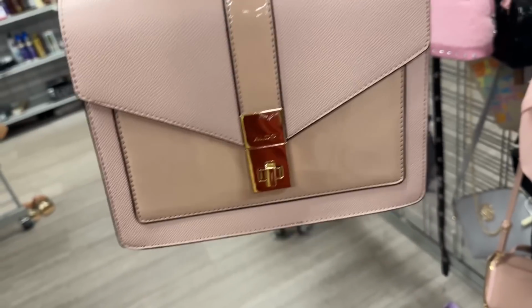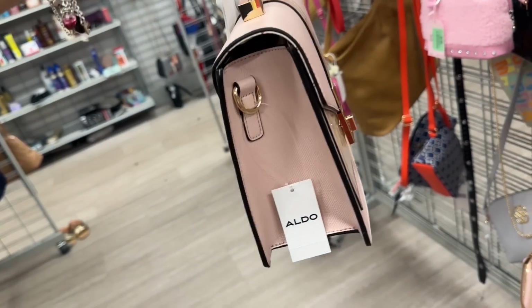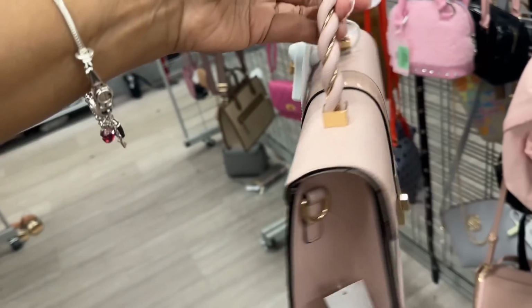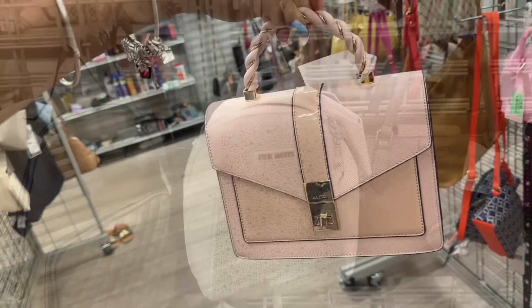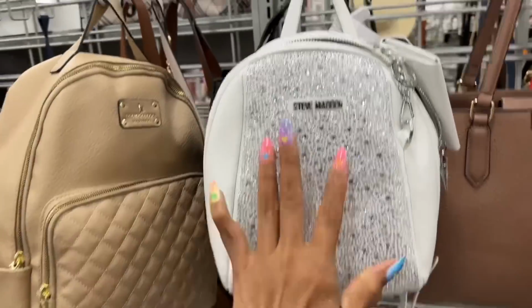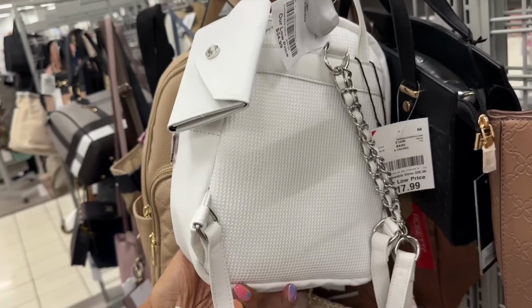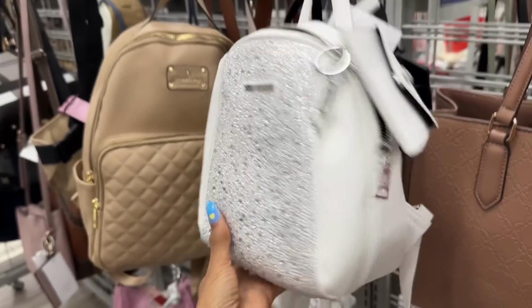Oh, this is a beautiful Aldo. Isn't this pretty? It's a light pink top handle. The shoulder strap is inside. This is the bag, and it's $35. This is so cute. Pink and gold. Oh, so look, they have this Steve Madden backpack with a glitter card case at the side. $35.